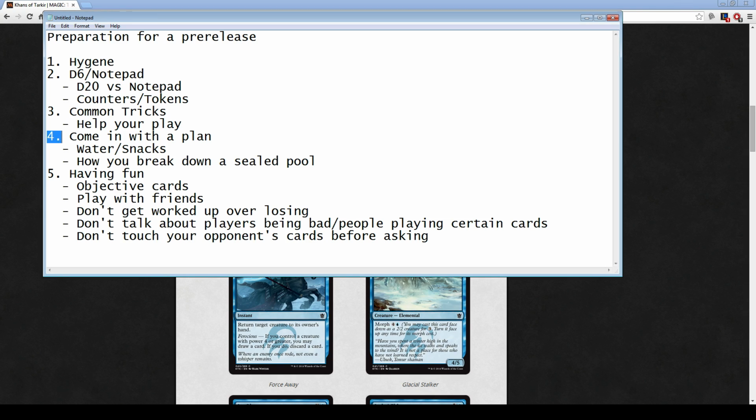Alright, next up I want to get into this step, coming in with a plan, because it also has to do with things you should bring to a pre-release. You're at a pre-release for a very long time, so dehydration and hunger become an issue. A lot of pre-releases that go over a meal will have a lunch break. However, that doesn't mean you won't get hungry between rounds and want a snack. So bring water, it's very important to stay hydrated, and bring snacks. You don't want to be uncomfortable and hungry.